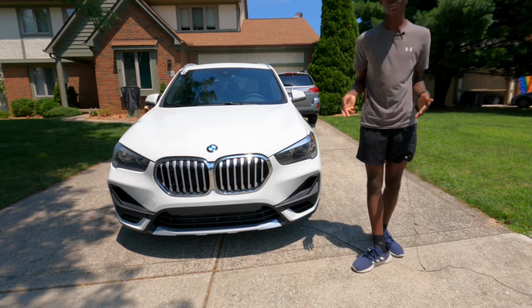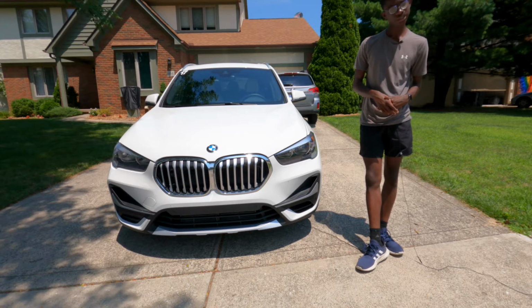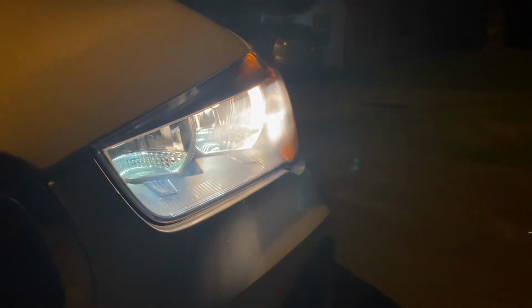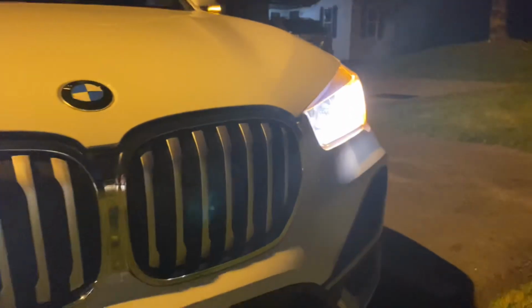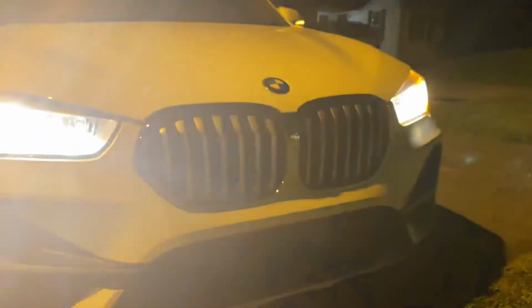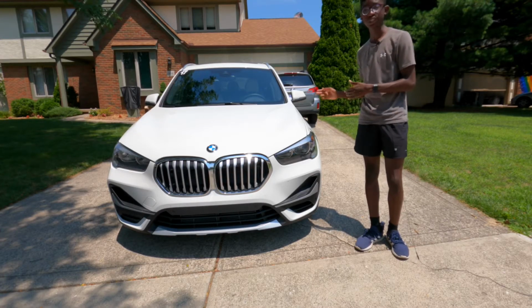Coming up at the front, the exterior styling, I kind of like it. The kidney grills aren't too big like in the X7 or some of the other BMW models. I'll show some clips of it at night right now. There are combination headlights. You have LED daytime running lights, but halogen low beams and high beams. No fog lights on this model. This is a mildly equipped base model. It only has a convenience package and the xDrive all-wheel drive system.